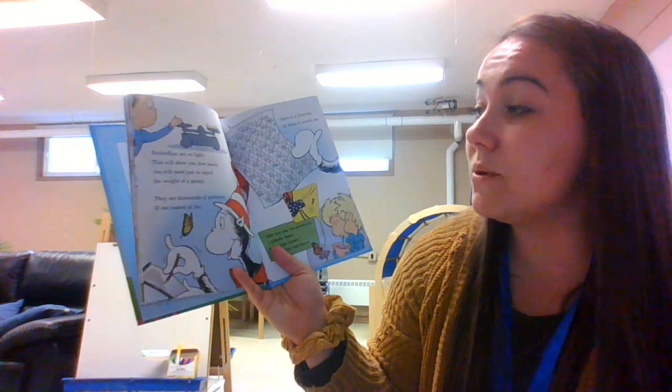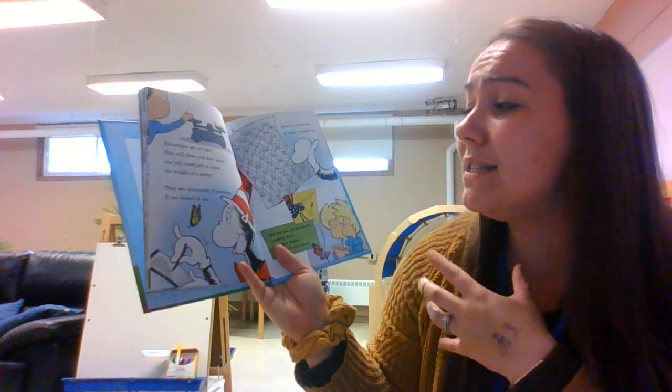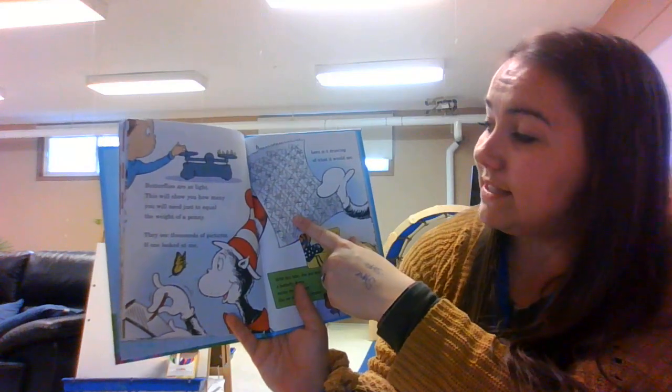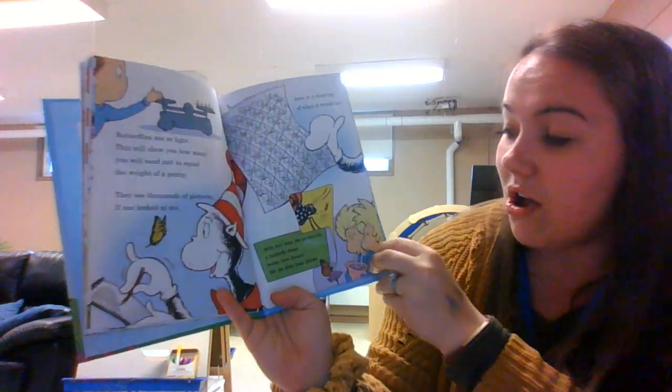Butterflies are so light, this will show you how many you will need just to equal the weight of one penny. They say they see thousands of pictures if one looked at me. Here is a drawing of what it would see. With this tube, the proboscis, a butterfly draws nectar from flowers like we drink from straws.